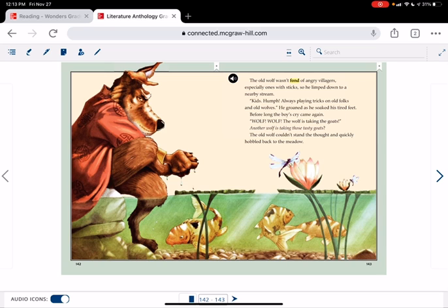Before long, the boy's cry came again. "Wolf, wolf, the wolf is taking the goats." "Another wolf is taking those tasty goats?" The old wolf couldn't stand the thought and quickly hobbled back to the meadow.